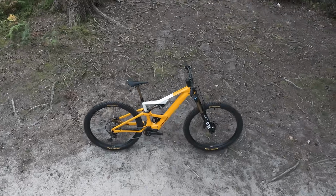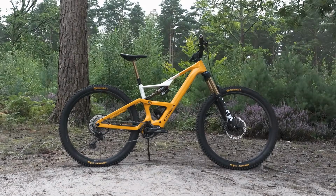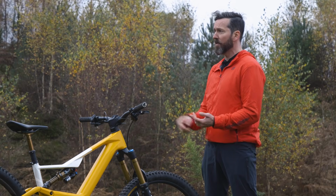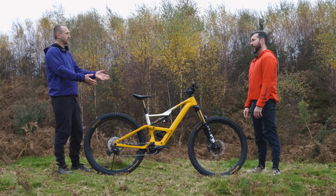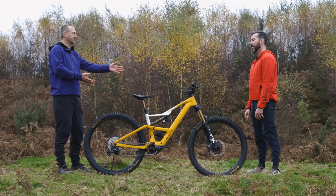But the key one is, because it's an SL e-bike, you can run it with the 420 watt-hour battery, which we've got, but there's also a 630 watt-hour battery option available. You can just choose it at checkout. And there's a 210 watt-hour range extender that goes right in the bottle cage. It's really cool. And it's a full power bike, right? It's a full power motor with a smaller battery, but you can have a bigger battery.